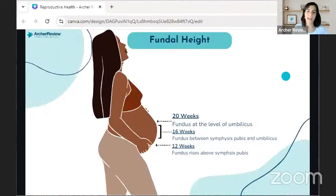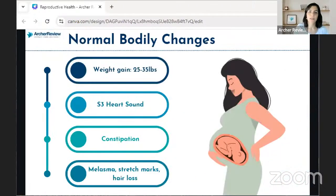Awesome, awesome job, you guys. The other thing I want you to know is about fundal height. The way I like to remember fundal height is 40 weeks of gestation. Halfway point is right around the halfway point on your stomach, your umbilicus. So that's a fun way to remember the fundal height.